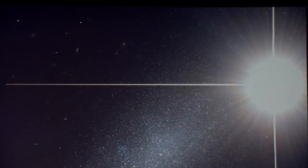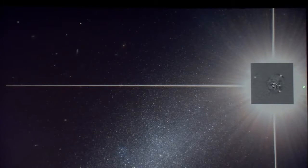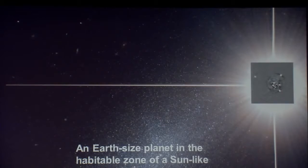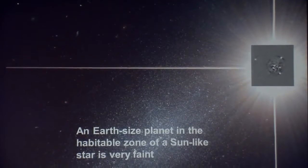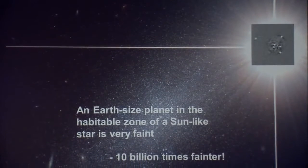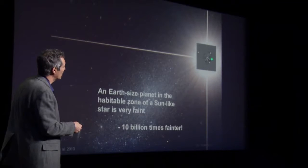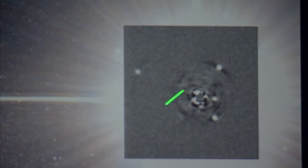So how are we going to find planets through all of that? Right? What we want to do is dim the light of the star so that we can see any potential planets orbiting really close by. That is really hard. How hard? An Earth-sized planet in the habitable zone of a sun-like star is 10 billion times fainter than the star. So let me put that in context for you. You see this little planet over here? It is 5,000 times fainter than the star that we masked out. 5,000 times. So stare at this planet and now think of something that's 10 million times fainter to get to 10 billion. That's the challenge we have in front of us.